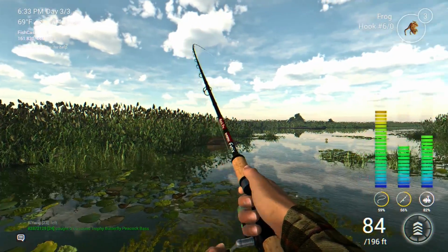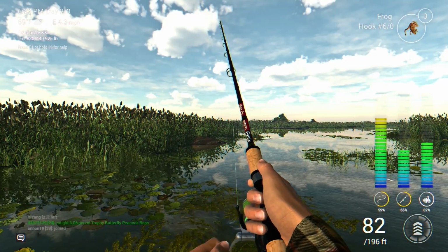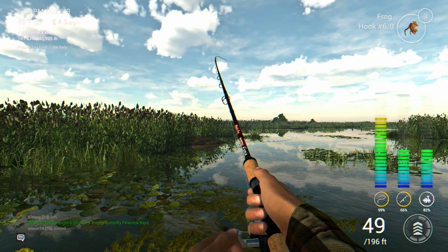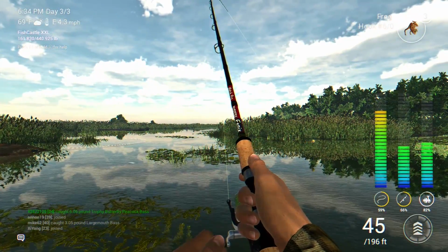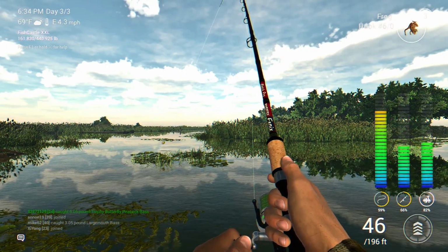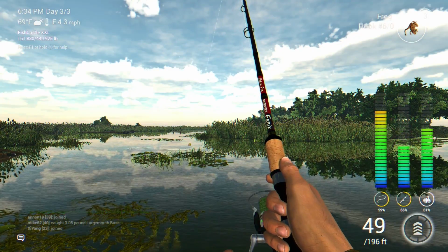Let's go ahead and bring this one in. Also, other live baits that I've noticed that work. This one's got fight in it too. Wow. Other live baits that I've noticed that work well out here too are the night crawlers and shrimp. All three, the frogs, the night crawlers, and the shrimp, have been the most successful live bait options that I've used out here in the Everglades in Florida to catch trophy largemouth bass.